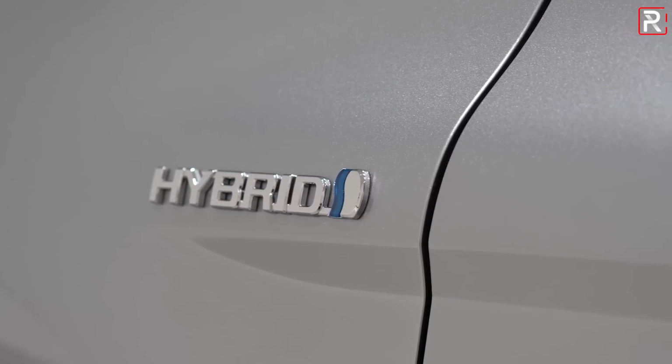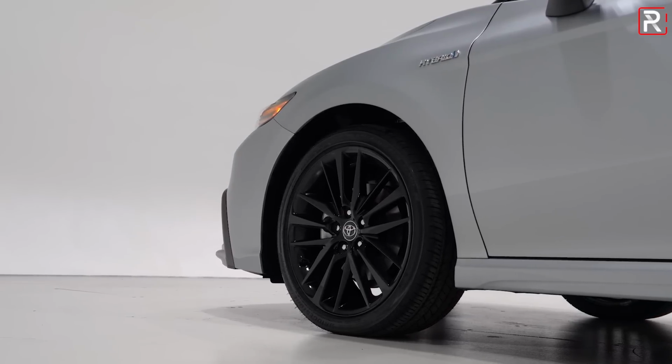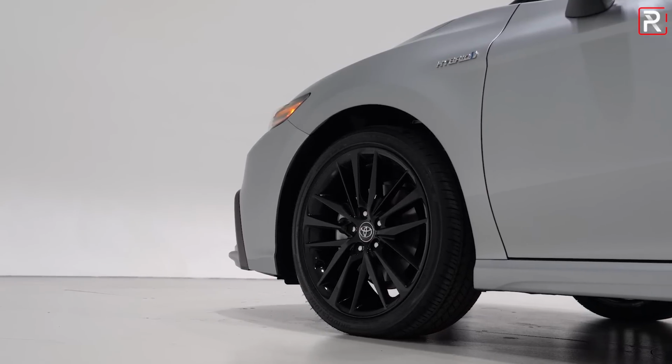I was kind of hoping that Toyota would introduce a Camry Prime with the RAV4 Prime's hybrid powertrain with 302 horsepower and all-wheel drive, but I'm imagining they're probably still in the process of ramping up production of that, because the RAV4 Prime has barely gone on sale and it's really difficult to get your hands on this vehicle.